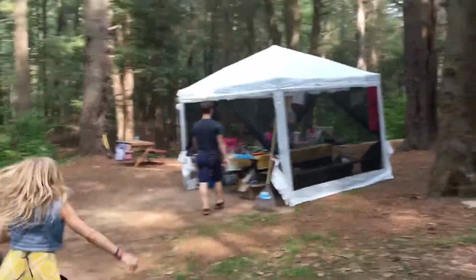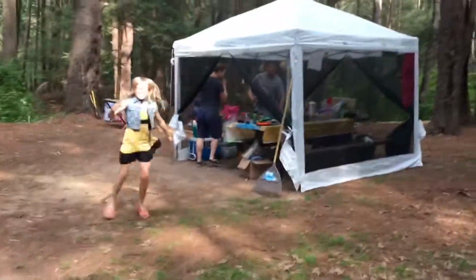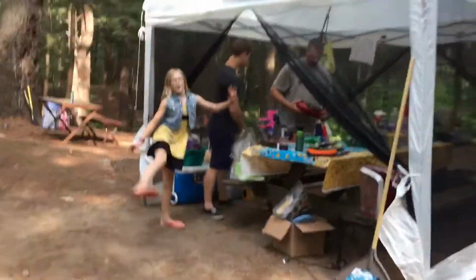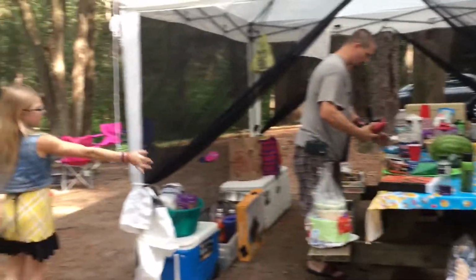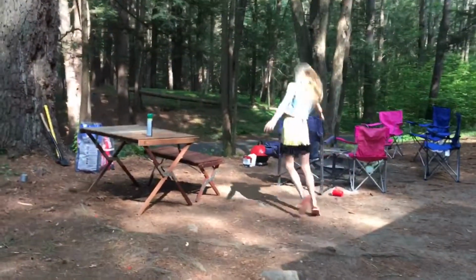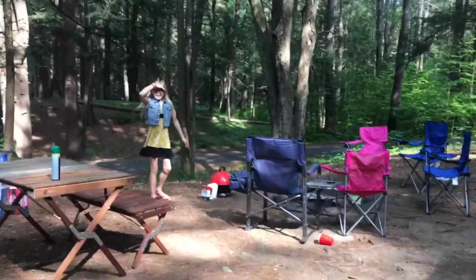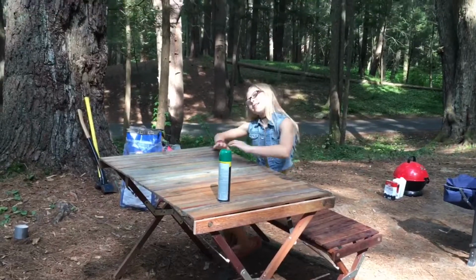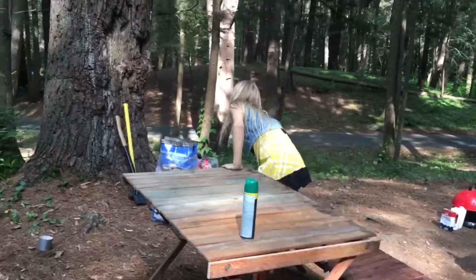So, if you come over here from our tent, we have our screen tent. We keep all of our food and our picnic table. Our kitchen is in here. And over by this, we have 2 entrances and openings like that. And then we have a campfire. And all our chairs are set up. And we have a little game table. Like a game table. That's where we play cards and stuff.